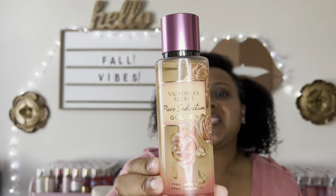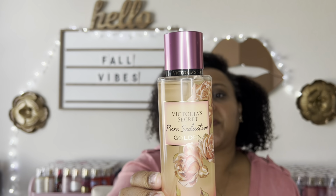The next fragrance mist is one I just fell in love with. This is Pure Seduction Golden. This has notes of gilded amber and magnolia flower. This just smells soft, pretty, and feminine. This is something you can wear year round, but I'm leaning more towards spring with this one, because to me it also has a shampoo-fresh-out-of-the-shower vibe to it. Very pretty though, and I was like, I want to keep that.